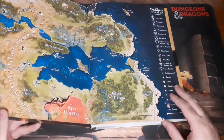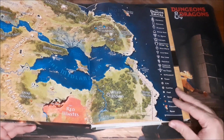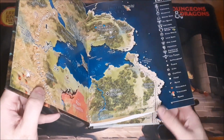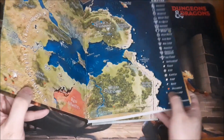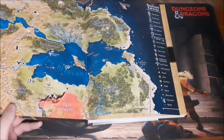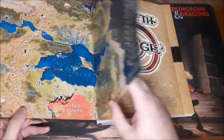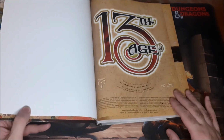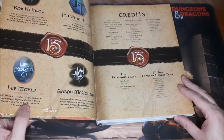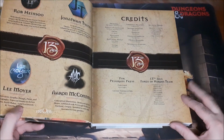Inside the covers, we do have the maps for the campaign setting in which this RPG takes place. So we've got the Dragon Empire, and I believe it's the same on the front and back. Okay, yeah. So the front inside cover has the map, and the back inside cover has the map as well. Something else I was really impressed with is the quality of the paper. This is a nice glossy page for the book. The cover itself also feels really nice. So I'm a sucker for really well-made books.